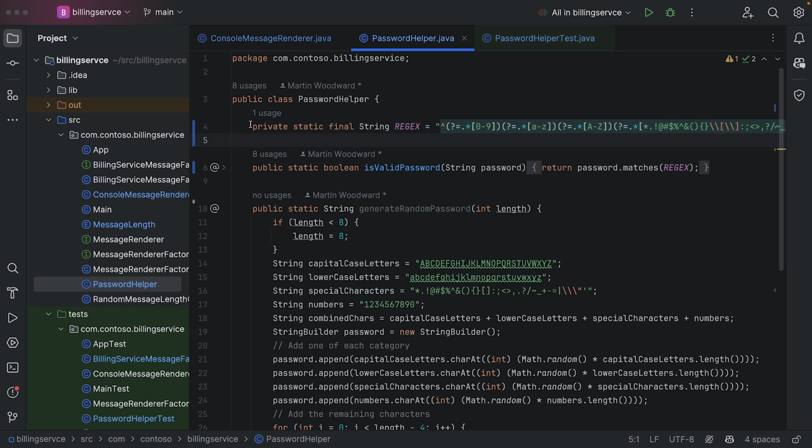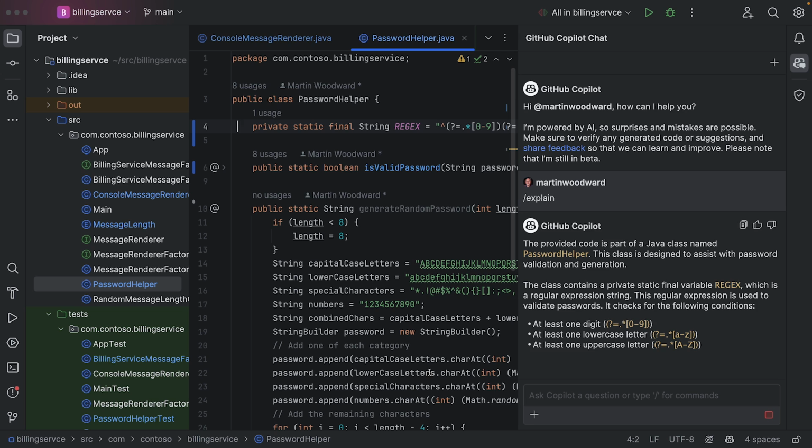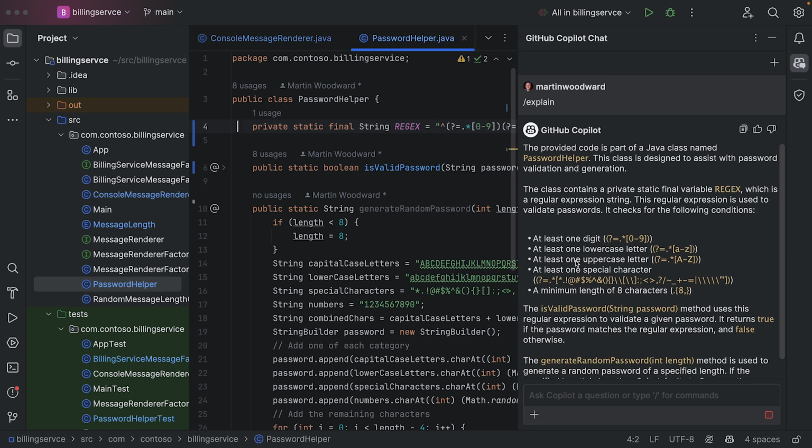I have some password validation code already, but it's a regular expression, and those are not easy to interpret at a glance. In IntelliJ, I can now ask GitHub Copilot Chat to explain any code I'm unfamiliar with, even if it's a regular expression. Copilot Chat is also great for helping you with documentation.